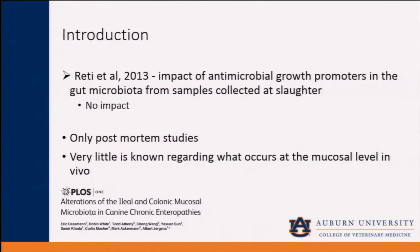A lot of the work published has been done post-mortem, either at the slaughterhouse or shortly after euthanasia. So we think it's really important to know what the picture is in vivo, what's happening while the animal is within its normal husbandry.